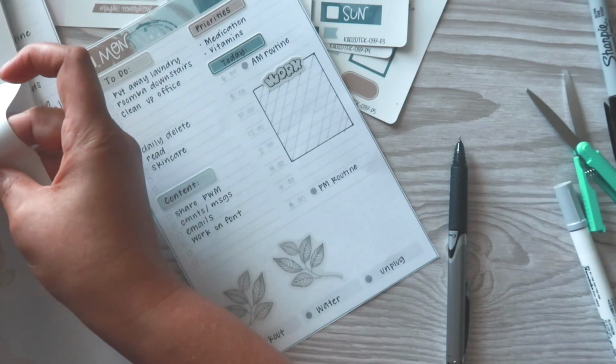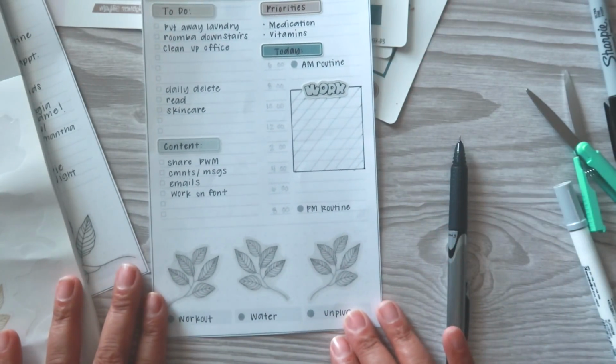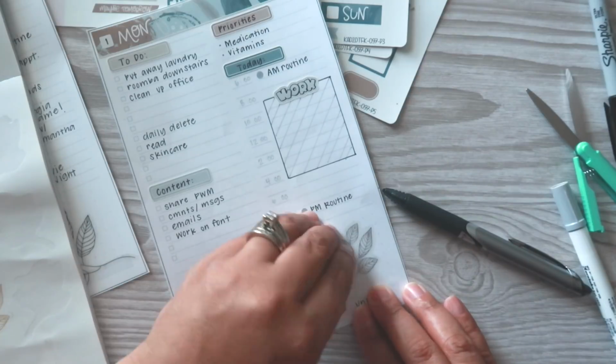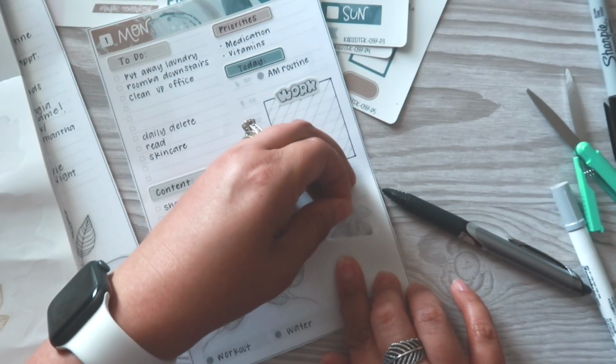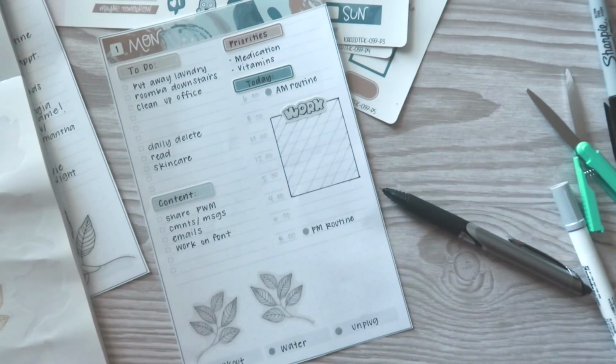So I'm just going to put those in here. Oh, they are just so pretty. I kind of love the way that looks, kind of, sort of. I can't make up my mind. You know what I want to do? I'm so glad that this paper is, for the most part, sticker friendly. I'm going to do a gratitude box on this corner.